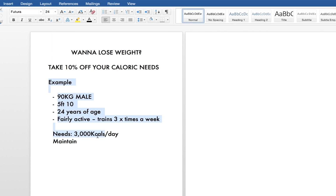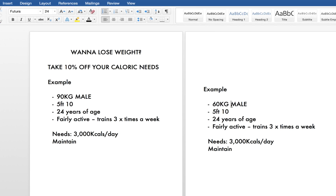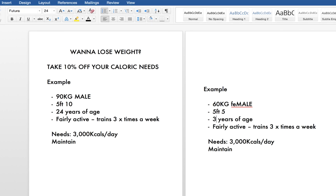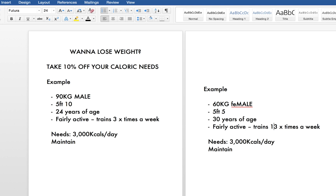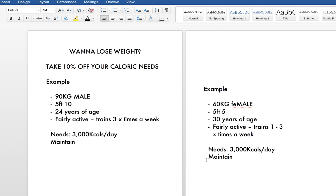If we also just give another example, just because there may be a female watching this. Say you are a 60 kilogram female, okay? 60 kilos, you're female, and let's go for a shorter person. You're 5'5", you're maybe 30 years of age. Let's just go 30, nice round number. And maybe you're training 1 to 3 times a week, okay? So you're smaller than myself. Maybe you're not training just as much as me at the moment.